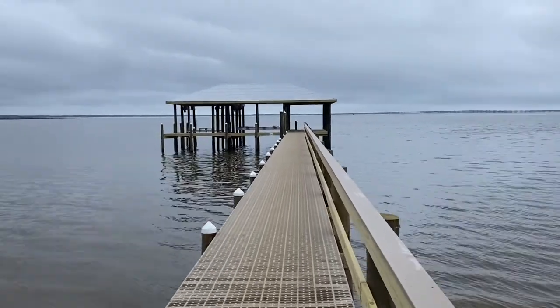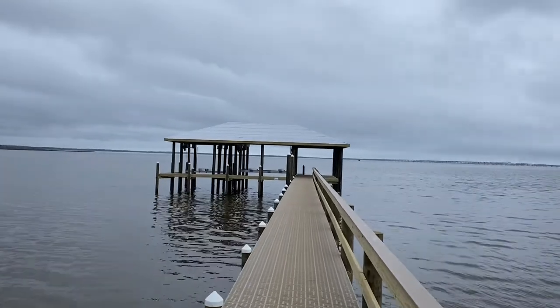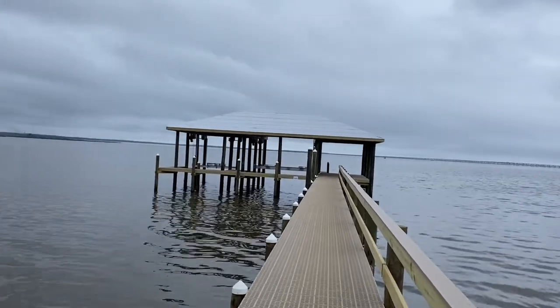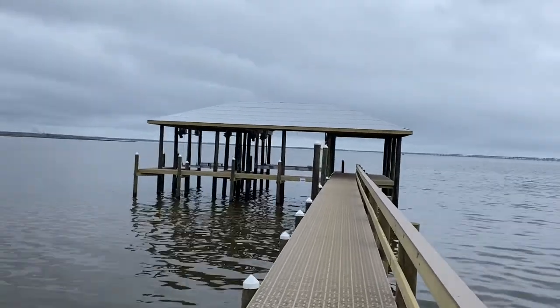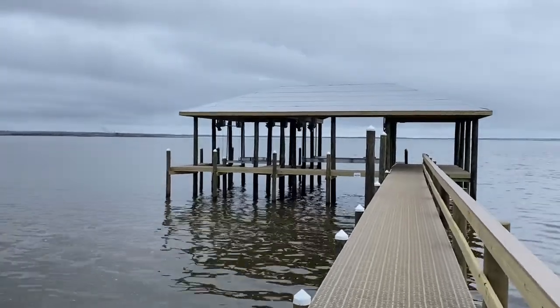It's got 22 pilings on the boathouse, and they're 35 foot long. We got 2 more 30 footers to set for a mooring slip on the right hand side out here for the boat. Got a 24,000 pound boat lift installed in here, a Golden's Sea Drive series. And then another one for the smaller boat off the left hand side.